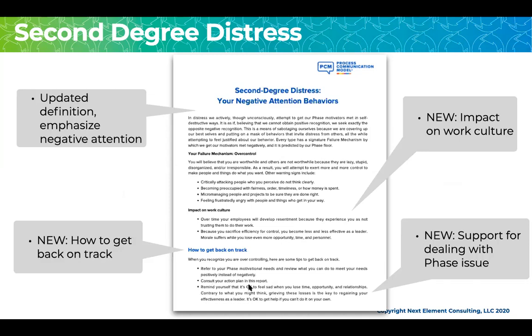Like here, remind yourself at the very last line, it's okay to feel sad when you lose time, opportunity, relationships. Contrary to what you think, here's the positive spin on it. And we include one of those for each personality type. I'm pretty sure most other profiles don't give that level of kind of psychological support. Any comments or questions about second degree?